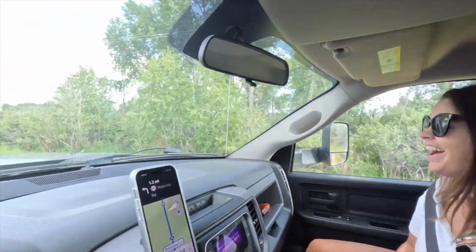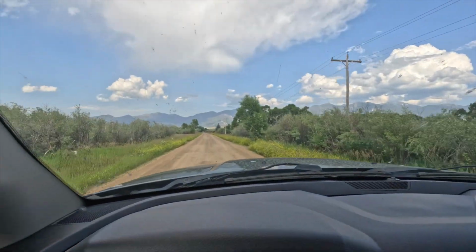Okay, so we have landed in Montana and we are coming into our harvest host for the evening, and it is on a 5-mile dirt road. It should be fun. I'm really good at finding these off the beaten path harvest hosts. Off the beaten path. Gorgeous view there.